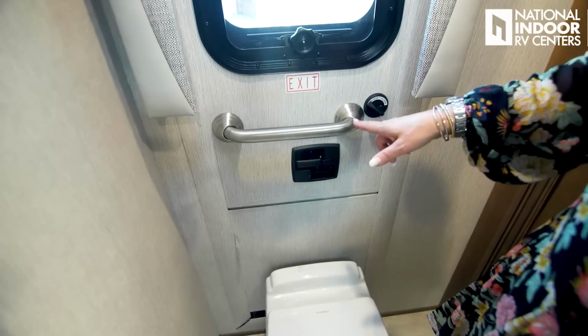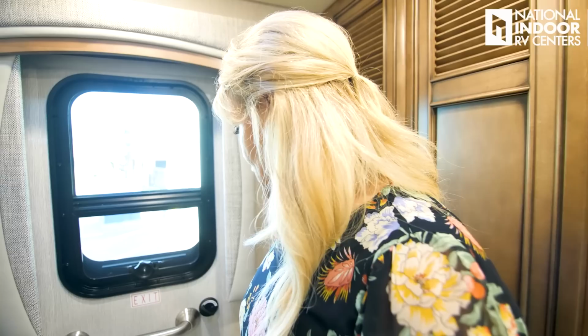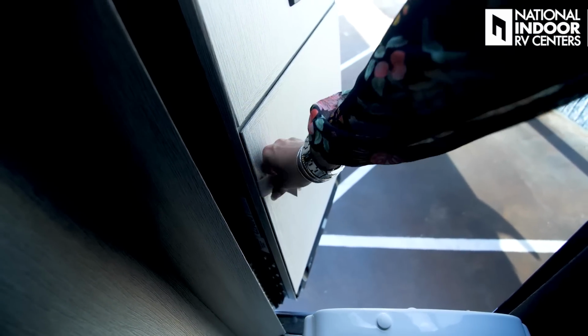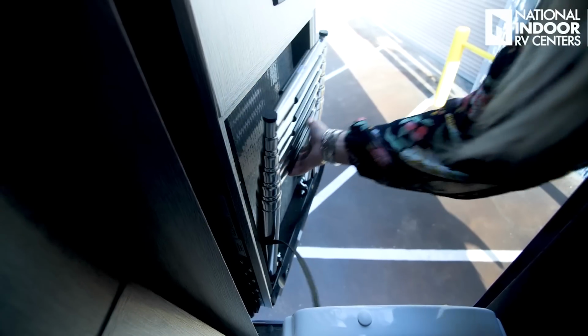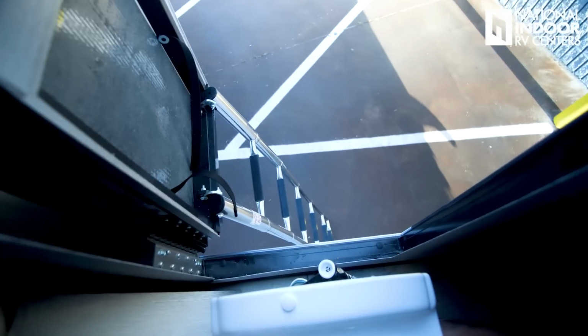Now, I saved the best for last. This is your emergency egress door. Love that Newmar gives you this option. If you need to get out of your coach quickly for emergency, fire or something, again, you've got Protang, but this is a nice option to have. And again, this is an option for the Kountry Star. So you just need to unlock it. This opens up easily. This panel just magnets off. You can set that to the side. Then you just unvelcro and voila. There is your ladder and you're out the door.